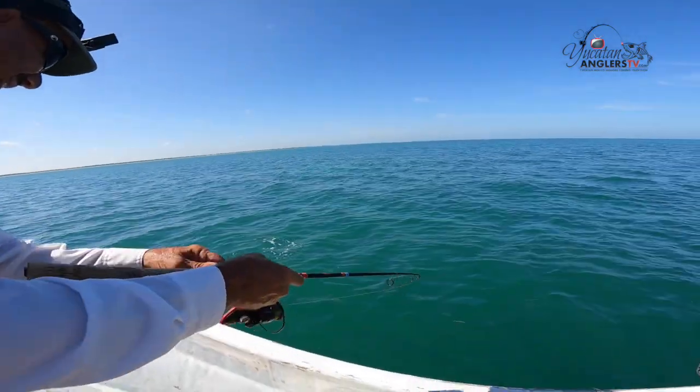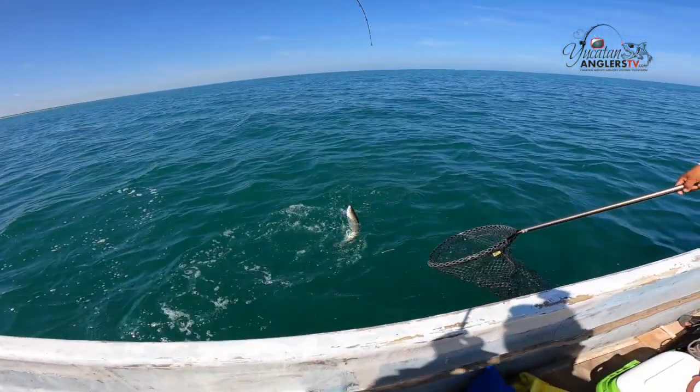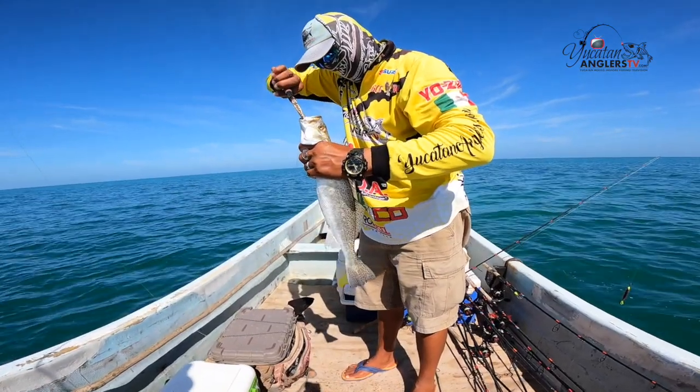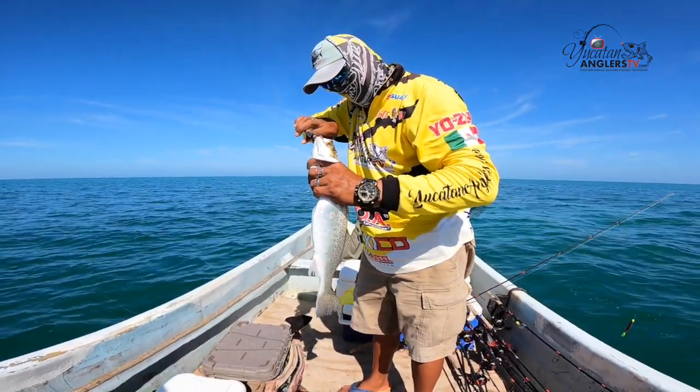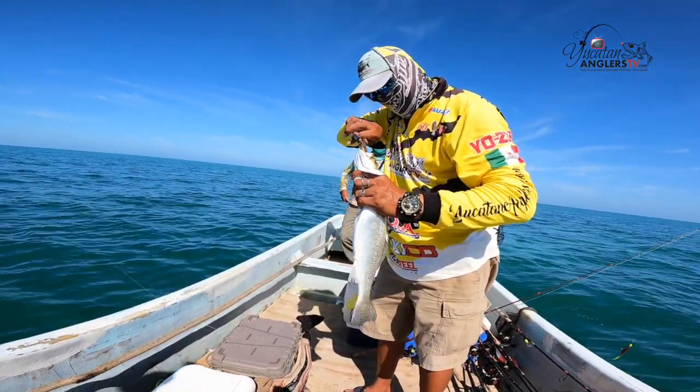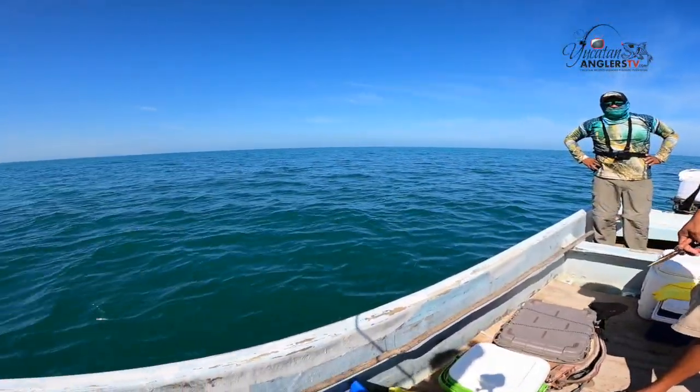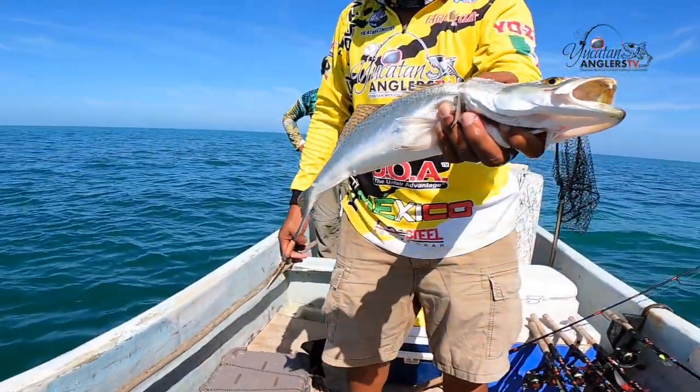That's a good trout, y'all. That was that pink one. The DOA shad tail. Not chartreuse, but pink. Right on. All right, very cool.